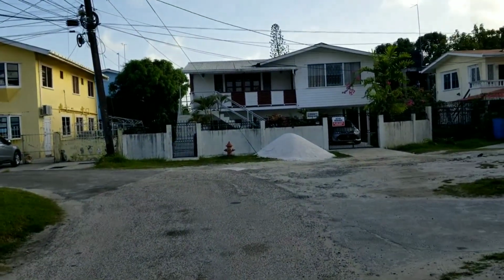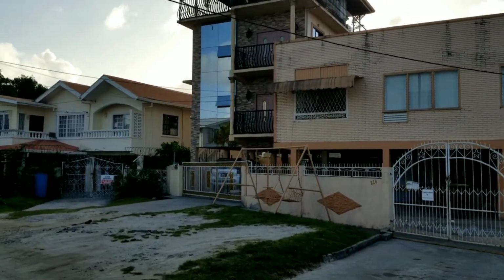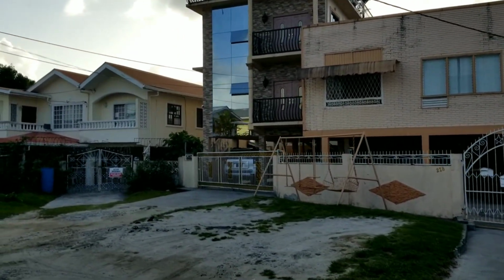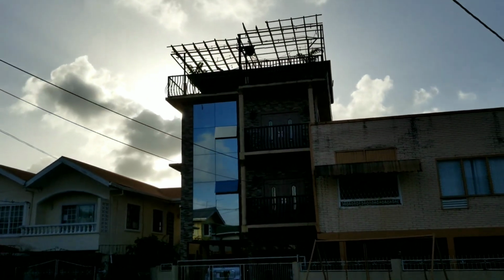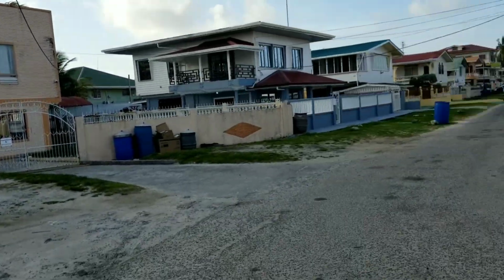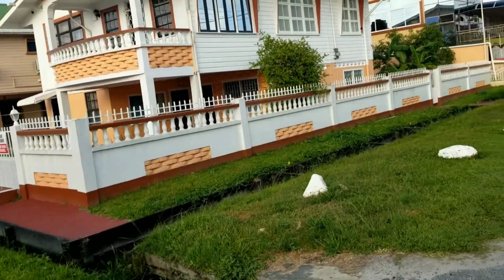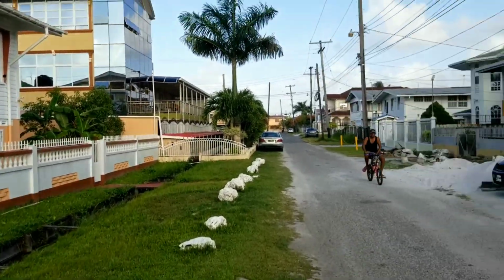As you can see, the homes are being built, renovated in the 2010s to look like this. All right, to be bigger, taller. But in 2022 and beyond, they're being built.